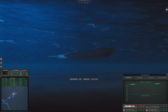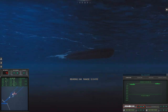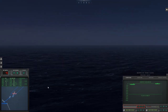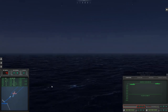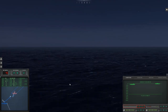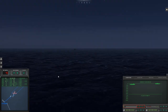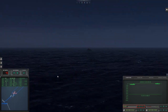Firing point procedures, tube 1, bearing 050, range to enable 12,000 yards, shoot tube 1. Shoot tube 1, aye sir. There goes our missile. Missile's active. Right, there goes its booster. It's going to be bad news for this guy, because if the torpedo didn't kill him, the missile will. And he's not going to be able to run from a missile. The missile is now active. Very shortly. Boom, missile active.